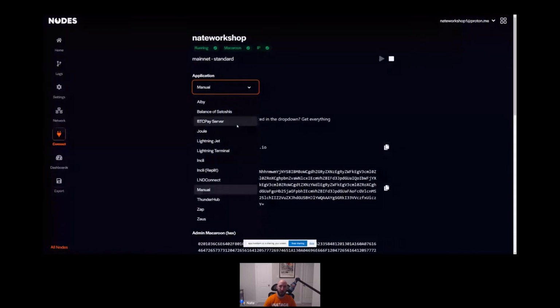A few of these that are really useful are, I guess, Balance of Satoshis is really useful. If you are command line inclined, you can install that on a local machine, connect to your Voltage node, and do really neat things like probe payments and run a Telegram bot to get updates on your phone, things like that. We also have Zeus, which is a really cool way to connect to your node also on mobile, and a bunch of other options that you can look into.